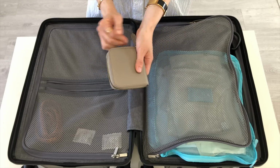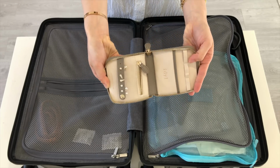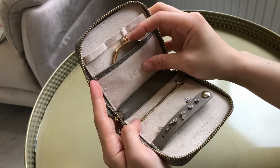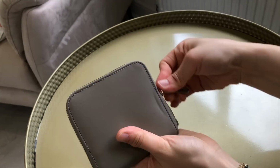This is my travel jewelry case from Idol. This is really compact and it offers plenty of organization. It's perfect for me because I don't tend to bring a massive collection of fine jewelry pieces when I travel.